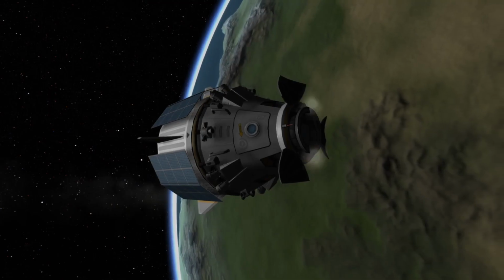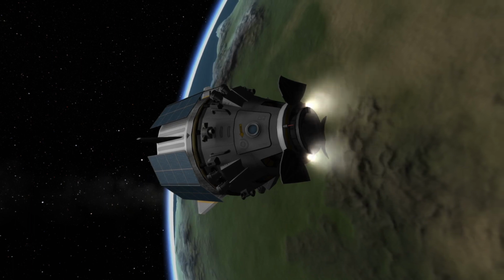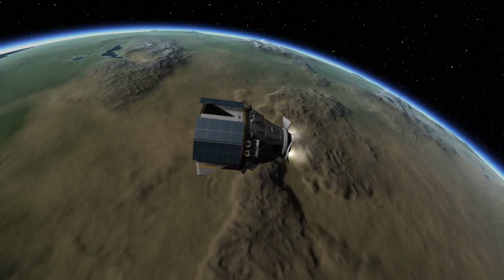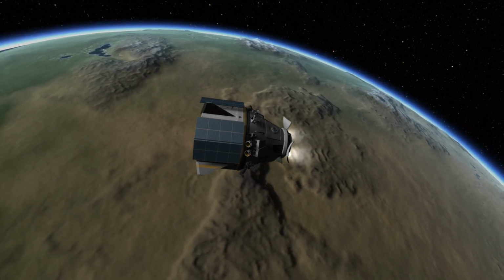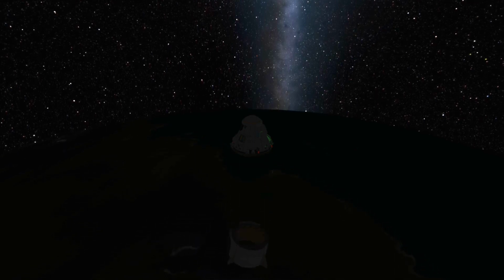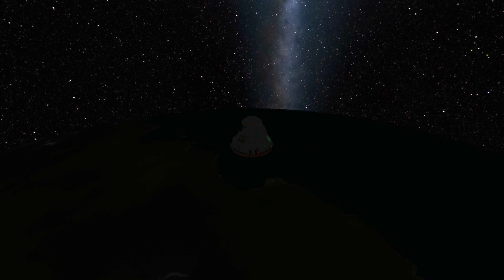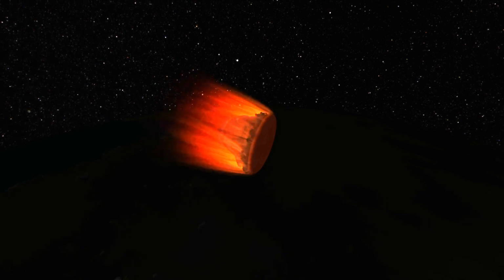The deorbit burn will be carried out by 4 Draco orbital maneuvering engines hidden underneath the nose cone of Crew Dragon. These engines will ignite with the objective of slowing the spacecraft down enough that its trajectory dips into the Earth's atmosphere. Once they have achieved this objective, the engines will shut down and the nose cone will close. The spacecraft will then reorient itself and jettison the trunk, which has been serving as the spacecraft's solar panels up until this point. With the trunk jettisoned, Crew Dragon will then orient itself, heat shield first, and prepare for atmospheric reentry.